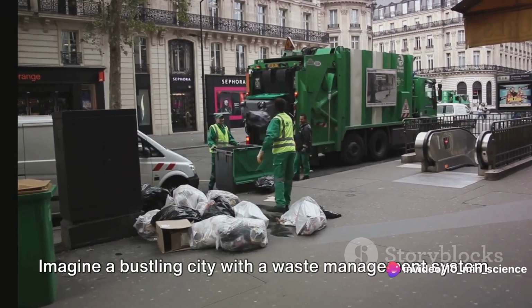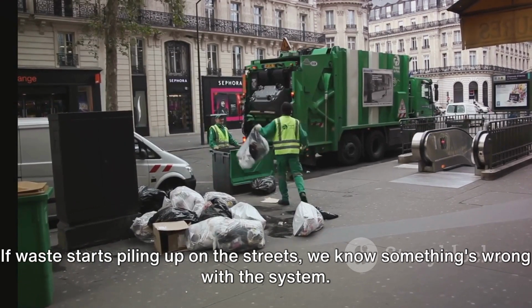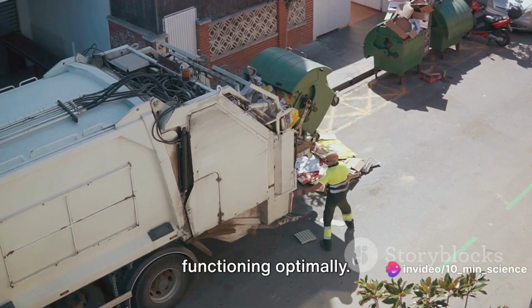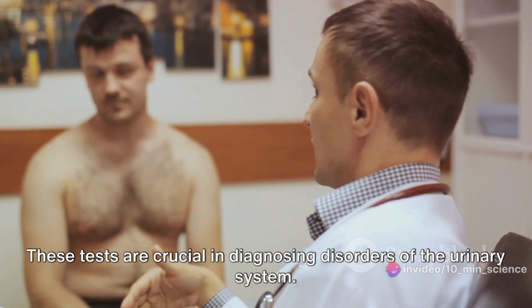Imagine a bustling city with a waste management system. If waste starts piling up on the streets, we know something's wrong with the system. Similarly, if these substances start building up in our blood, it's a sign that our kidneys might not be functioning optimally. These tests are crucial in diagnosing disorders of the urinary system.